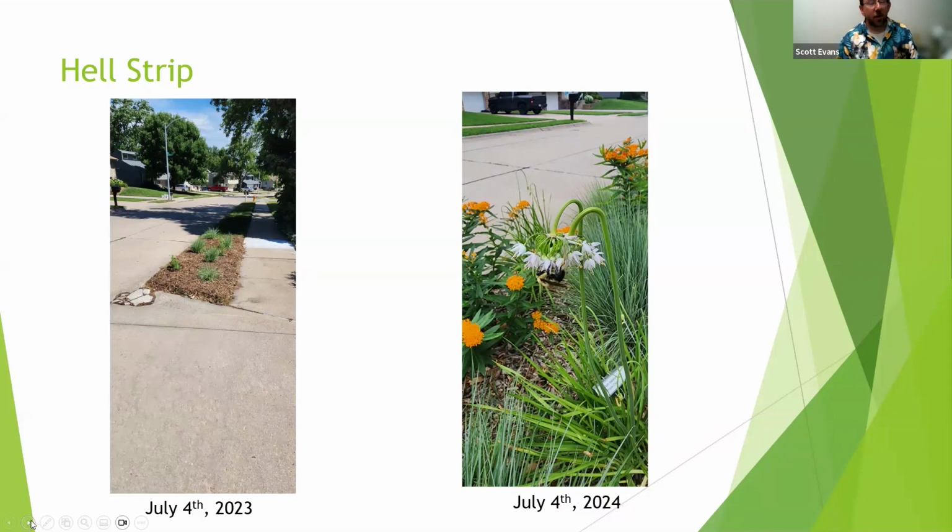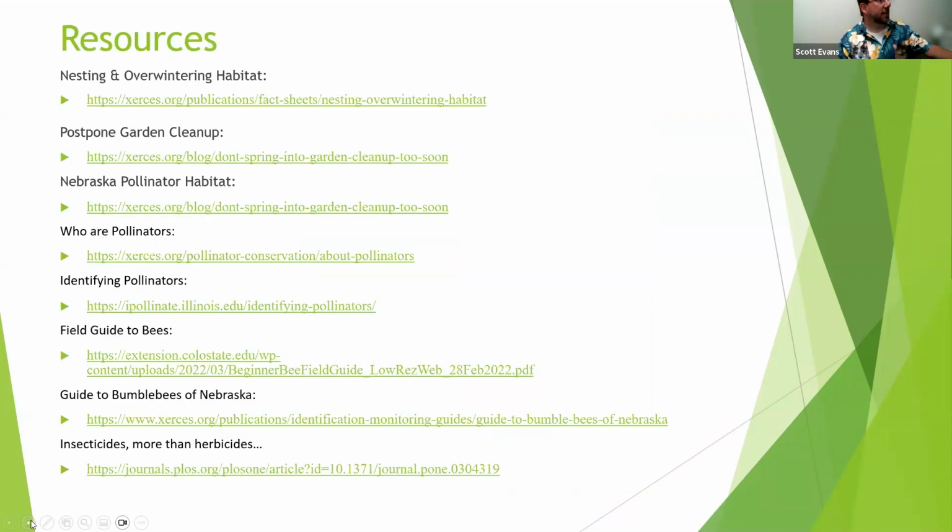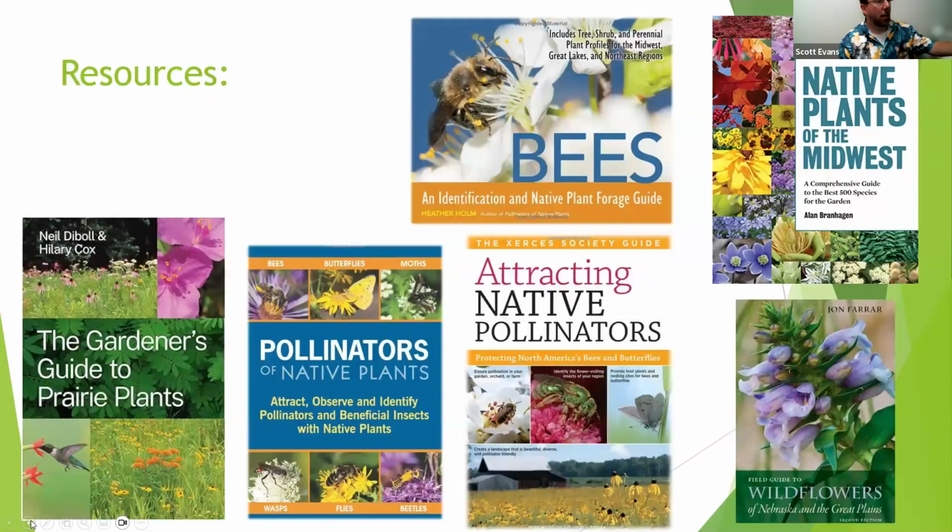But the hill strip is an opportunity to expand your pollinator garden. This is a list of all the different things, but I want to show you. Oh, here's a bunch of books that you might want to consider.